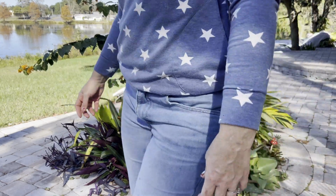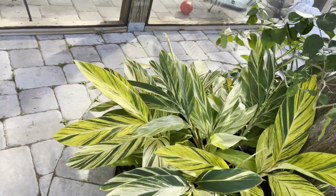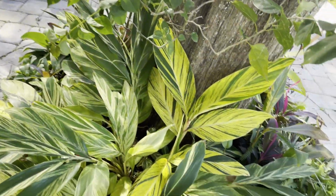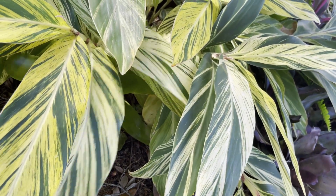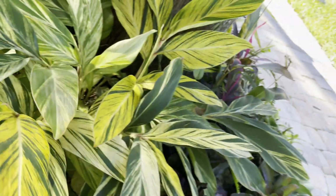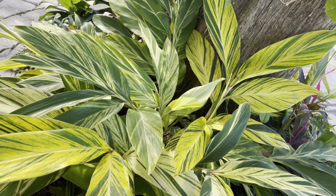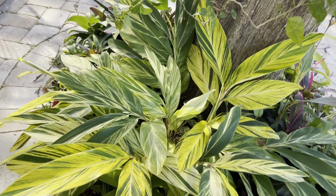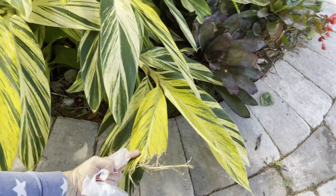That's not bad either. Everybody did pretty good over here. Needs to be trimmed up now anyways, because we have some pretty things hiding. What's this? There's some pretty things hiding down here. But I like to use the variegated ginger as I cut them and put them in vases inside because they last a long time. So I kind of left them for that. This one I can't because the ducks chewed on it.